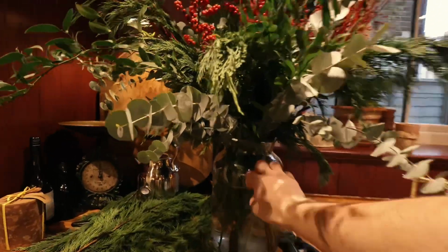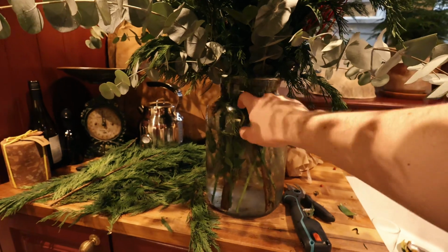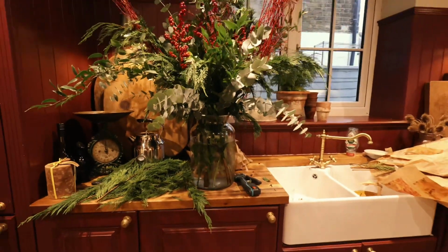And yeah, this vase I just got, I think I also got this from Columbia Road, but if I can find one similar online, I'll probably try and link one down below. But yeah, really happy with that.